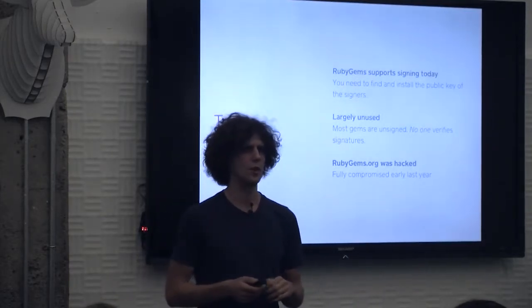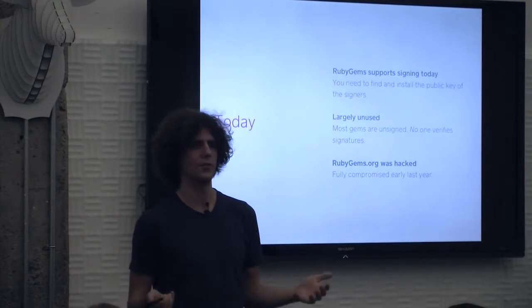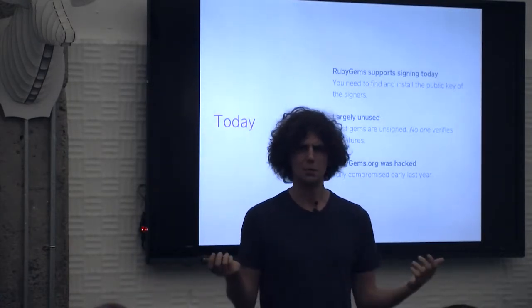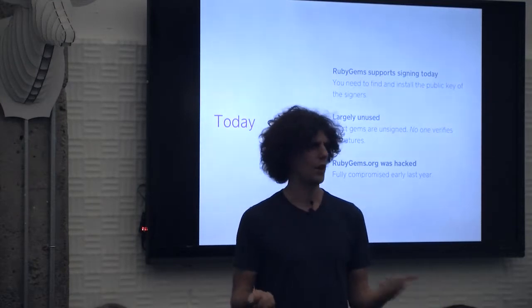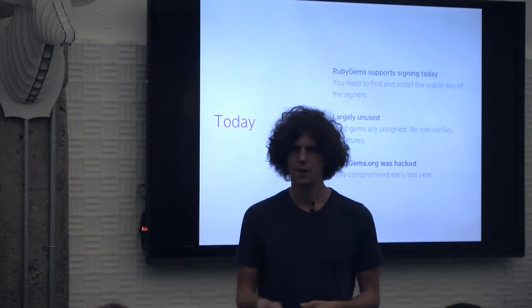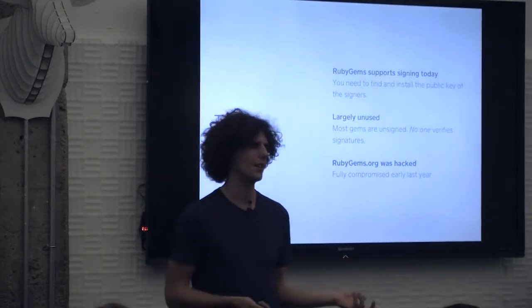If you have a project where you have 11 people on the team who can all release the software, how do you do the signing? Do you have a shared key between everybody? Then what happens when somebody leaves the team or goes rogue? You sort of have to revoke everything. And there are some practical problems like that.